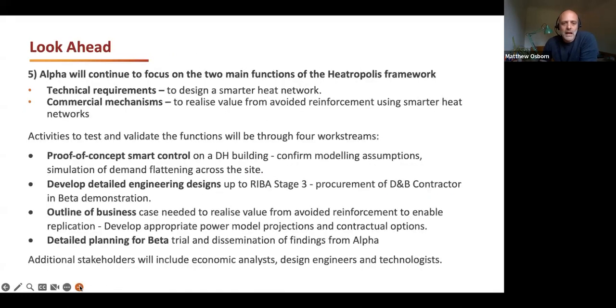So in Alpha, we'll continue to focus on the two main functions of the framework: the technical requirements to design a heat network based on the King's Cross use case, and commercial mechanisms to realize value from avoided reinforcement using smarter heat network designs. To test and validate this framework, we're planning to deliver four work streams. Firstly, a proof of concept smart control installation on a building on the site. This will help us to confirm our modeling assumptions and support better simulations of demand flattening across the site.